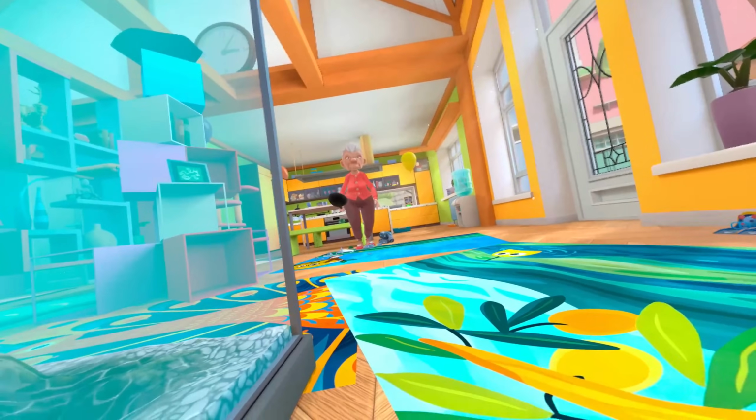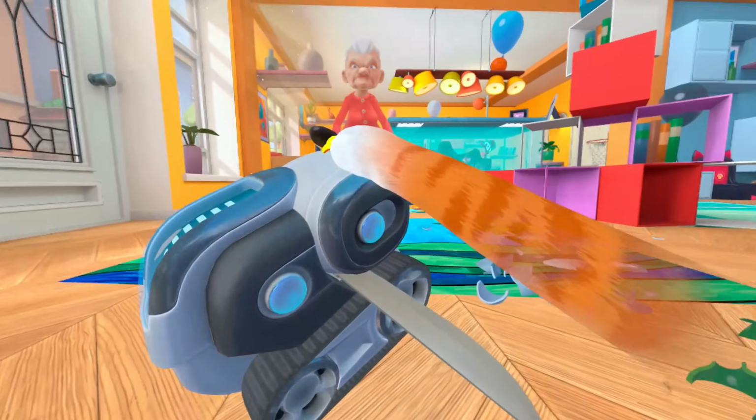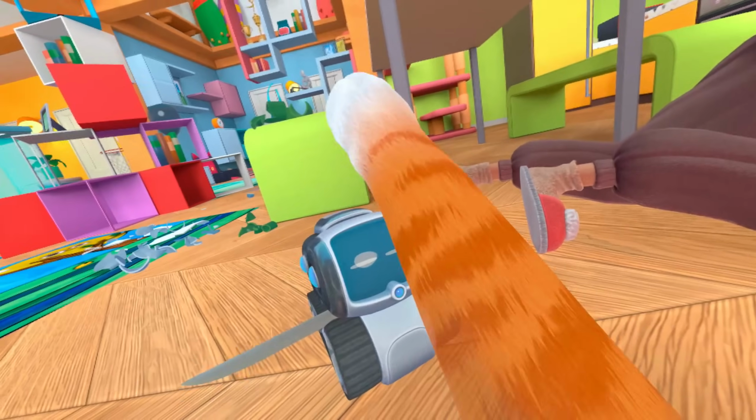Come on, Sparky, get the Granny. Why are you still standing there? Sparky, this way! No, Granny! Sparky, do your job! Be an assassin! Yes! Well done, Sparky. Good job, buddy.